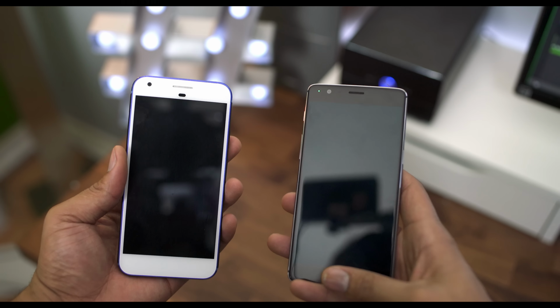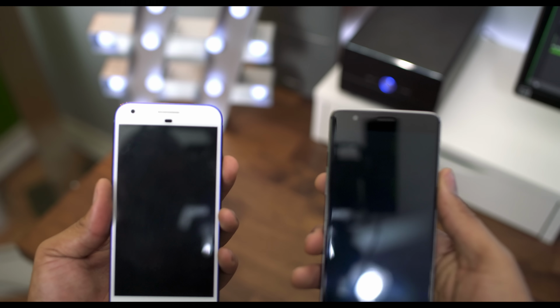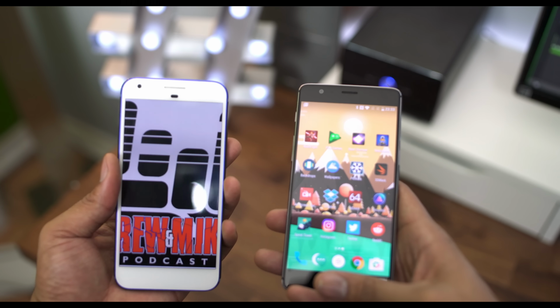Now the fingerprint sensor on the OnePlus 3 is actually on the front where that little touch button is, versus the Pixel XL, which is on the back. Now, as far as speed, I didn't realize how slow the Pixel XL fingerprint scanner was, and I use the word slow very loosely because it is still a pretty fast fingerprint sensor, but when you compare it to the OnePlus 3, there is no question of which one's actually faster. The OnePlus 3T flies right past the Pixel XL with the fingerprint scanner speed.